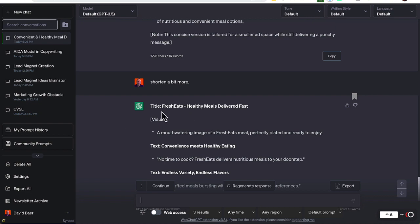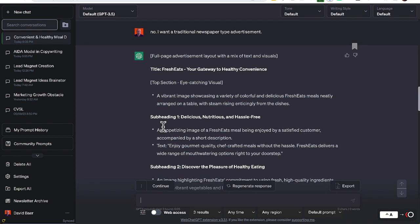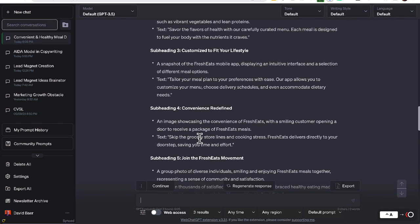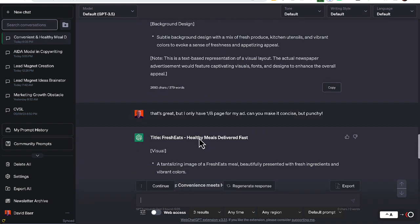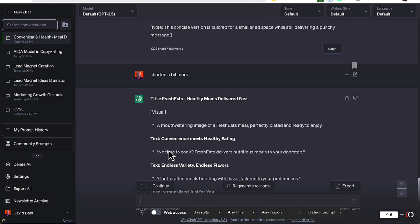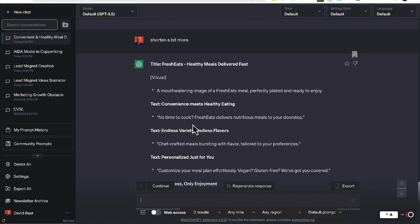But here we are. So we started with this much more comprehensive output. First, we started with a video ad. Then we started with this pretty lengthy output, although that would probably be appropriate. Now, I haven't read any of these. Then it did another one. And then finally, it's got healthy meals delivered fast as the focus here.